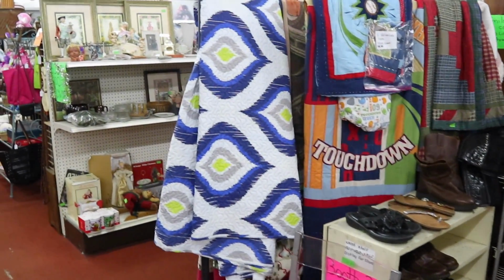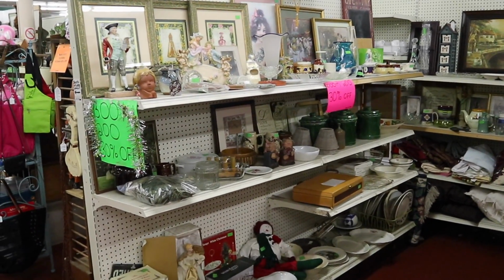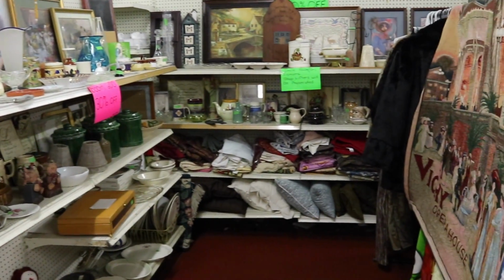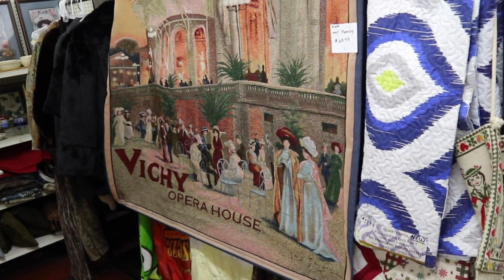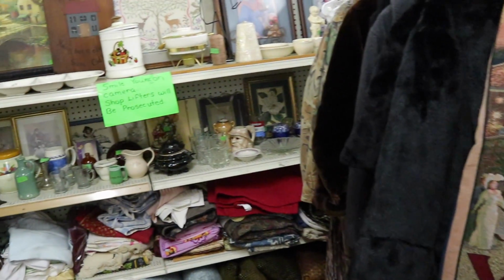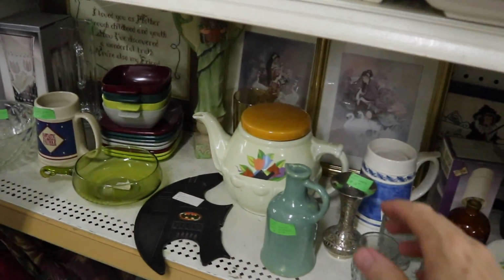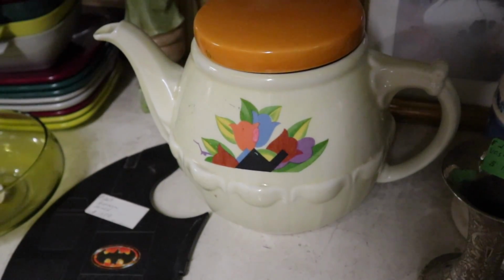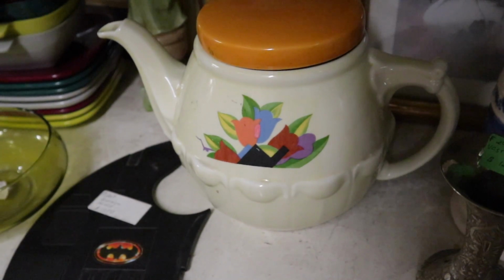Now this is a vendor mall, and in this part of the country we see a lot of vendor malls, and they typically have a wide range of things, new, old, and in between. So you'll see this, which is new, but it looks old, for the Vichy Opera House. And then right around in the same booth you have, unfortunately missing the original top, but this is Hall China's tulip pattern, which is a really great stylized Art Deco floral pattern.